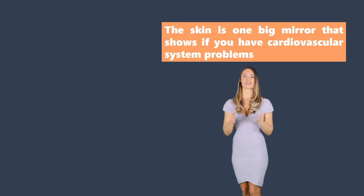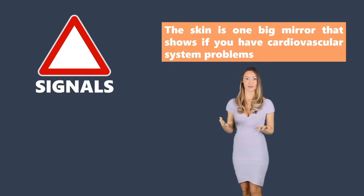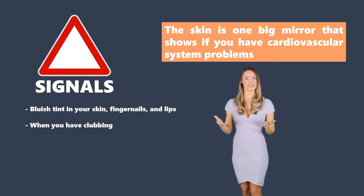Additionally, the skin is one big mirror that shows if you have a cardiovascular system problem. A bluish tint on your skin, fingernails, and lips could be a sign that there is a blockage in your blood vessel. Another thing is when you have clubbing, which is a condition whereby the nails curve downward. This may be harmless, but for some people, it is a sign of an underlying heart disease.